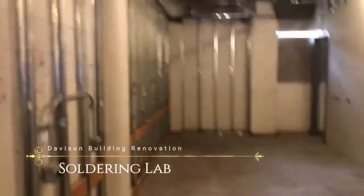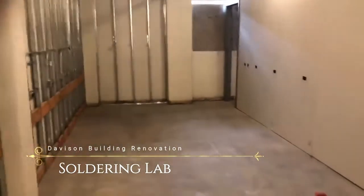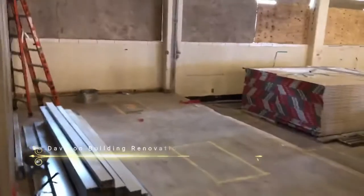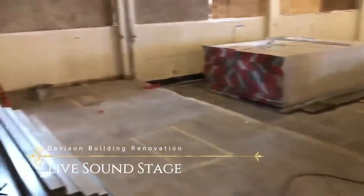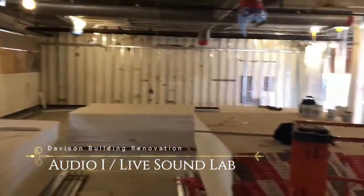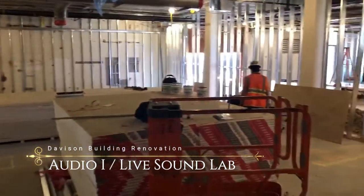Here's the soldering area. It's huge. And we open up over here. This is the storage for live sound. Here is the stage and teaching area for live sound. And then this is the room. And as you can see, it's pretty big.